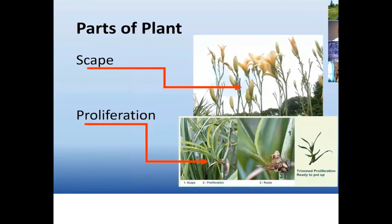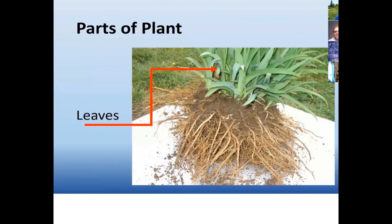Okay, so we got leaves. Is this a good time to ask a question about that? Yes, go ahead and ask a question. Okay, well, Deanna was wondering what's the best time of year to split them for spreading out, and what do you mean by digging up for overwintering?